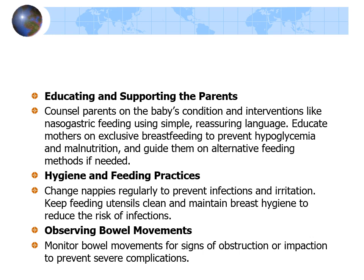When it comes to hygiene and feeding practices, make sure that you change the soiled nappies regularly to prevent infections and skin irritation. Even minor neglect in this area can lead to complications like diaper rash or secondary infections. So ensure feeding utensils are always clean and remind mothers to maintain breast hygiene. This simple practice helps prevent gastrointestinal infection. So these little details, they matter.